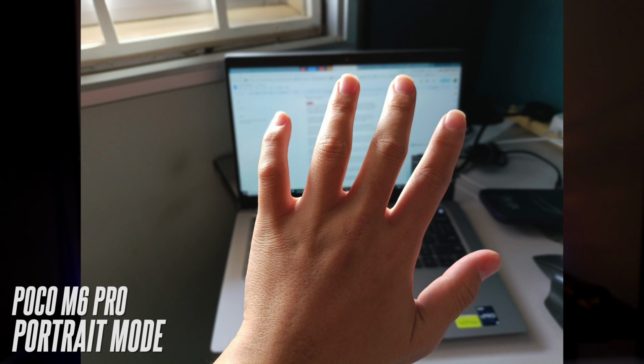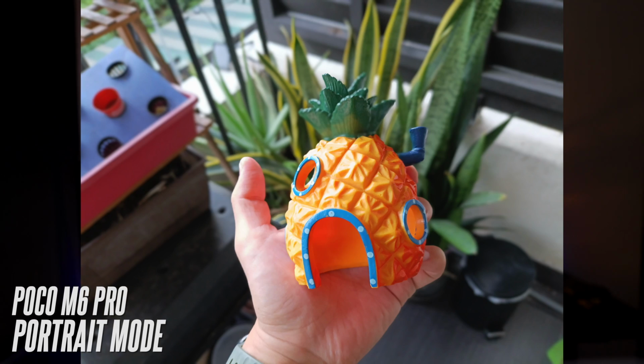Finally, the portrait mode here has a slightly improved algorithm from my test, and at some tricky photos where old POCO phones may struggle, this one seems to do pretty good, so kudos to that.